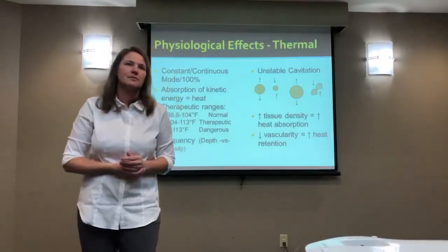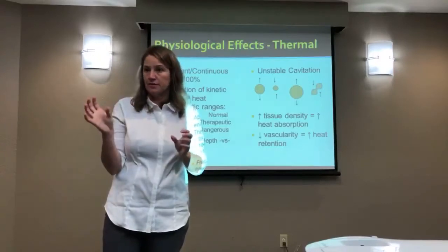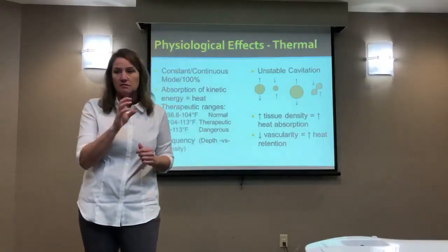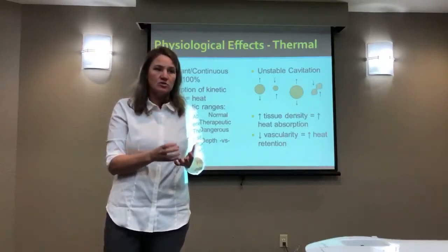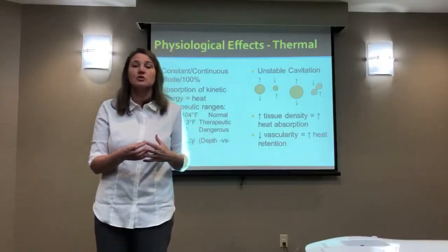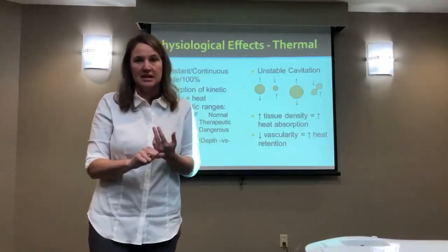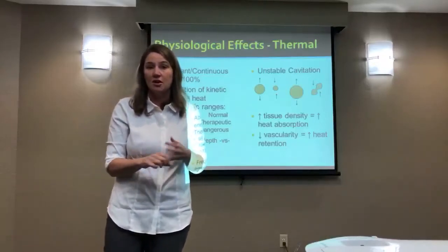So when you think about the types of tissue we might be treating, let's say the tendon versus the muscle. A tendon is more dense and lower vascular supply than the muscle tissue. So tendon is going to heat up faster. It's also just geographically located close to the bone, so it's going to be easier to target. Tendons are usually more superficial, and they're located where there's less soft tissue available. So a tendon is going to heat up much faster. It also has low blood flow, so it's going to retain the heat longer.